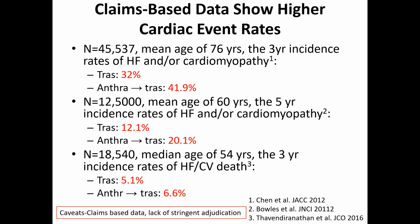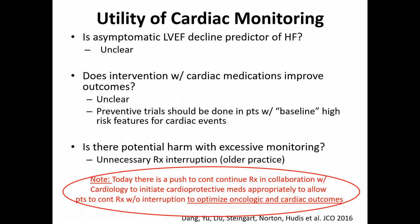I agree with you. Okay, so utility of cardiac monitoring: is asymptomatic decline predictive of heart failure? At least in the oncology setting right now, it's still unclear, probably because of the way that trials have been designed so far. Does intervention of cardiac meds improve outcomes? And most likely, yes, but it's still unclear.